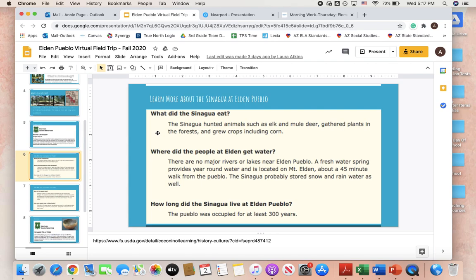Where did the people at Elden get water? There were no major rivers or lakes near Elden Pueblo. A freshwater spring provides year-round water and is located on Mount Elden, about a 45-minute walk from the Pueblo. The Sanawa probably stored snow and rainwater as well.